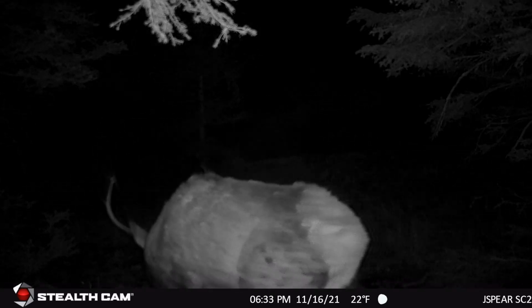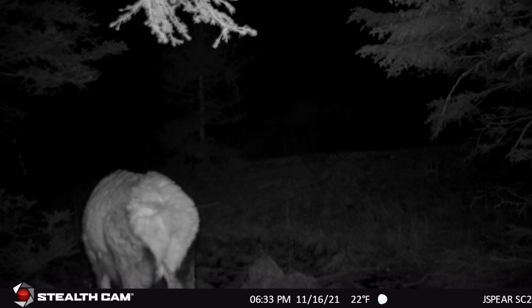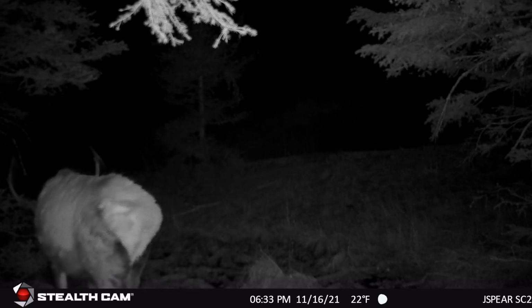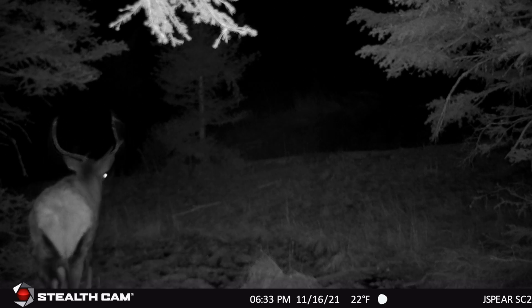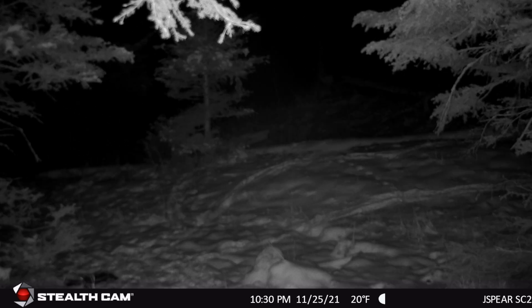Here's that 3x4 has got some more mud and grass in his antlers this time. Coming on through here, that's November 16th, 6:33 p.m. Good look at that weird broken antler on the right. And last but not least, red fox comes through November 25th, 2021.